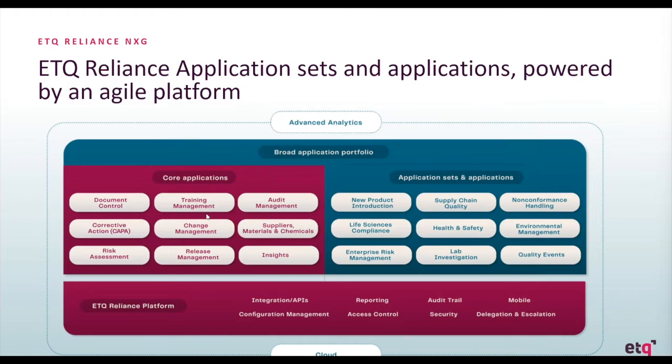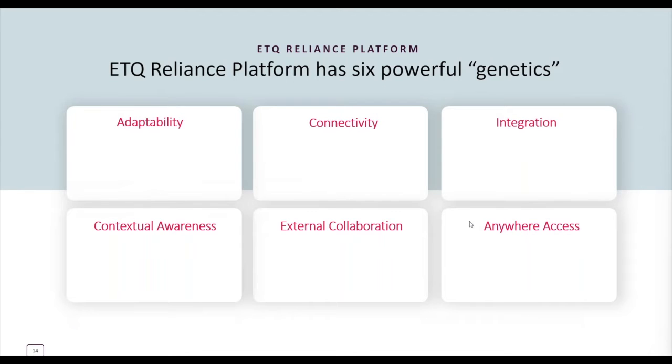So it allows you to manage that information sitting on top of the same platform. And then on top of that, we have these different application sets, which contain on average about 4 additional applications each to manage different processes. One more thing that I'd like to mention about the tool itself, since it's a platform, it has 6 powerful capabilities, or we refer to them as genetics, that are infused across all the applications on the platform, whether they're existing applications that we pre-configured or any new applications or processes that you configure.